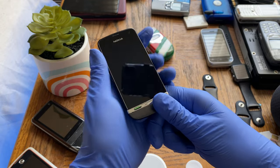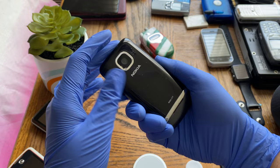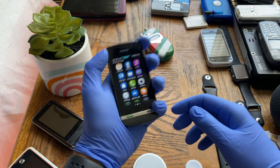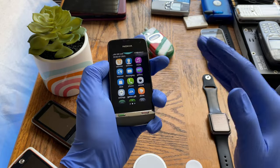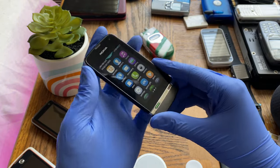It is a sufficiently built phone. It feels solid in the hand. It's got this nice curved back like the iPhone 3GS, so you feel confident in holding it. It doesn't feel like it's gonna slip out. Overall, a decently built phone. Not gonna hate on it too much. It is decent for what it is.